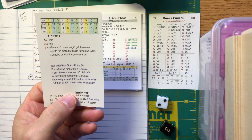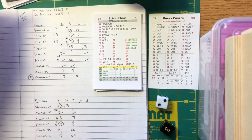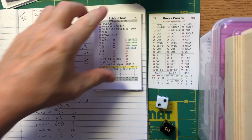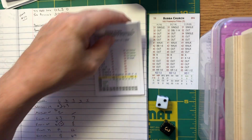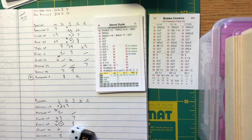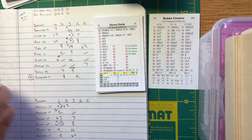Hit in the air to left. Sisler coming in a few steps, makes the catch. Fisk must hold. There's 2 down. Here's Doyle with Cleveland, who would be next in the on-deck circle. They could walk Doyle here and go after Cleveland, but they're going to just thank their lucky stars. Denny Doyle is at the plate and go after him.